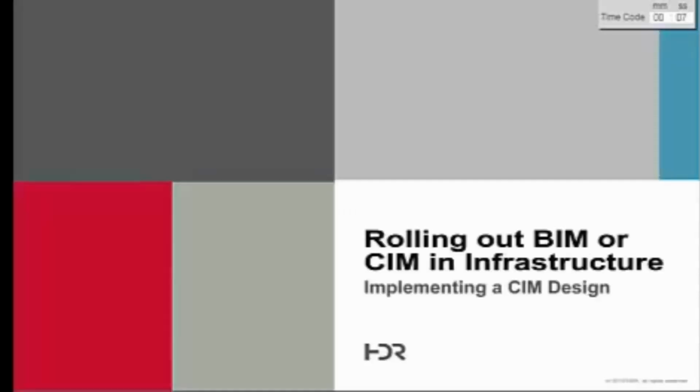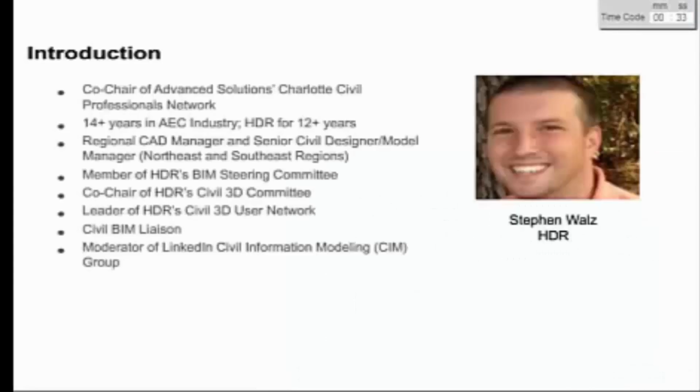Good morning, and welcome to Rolling Out BIM or CIM in Infrastructure. I'll be discussing my personal experience with implementing a full CIM design here at HDR. I'll go over the processes we take and some of the successes and challenges I've encountered throughout the development, not just on specific projects, but also trying to meet our company goal of fully implementing CIM by 2017.